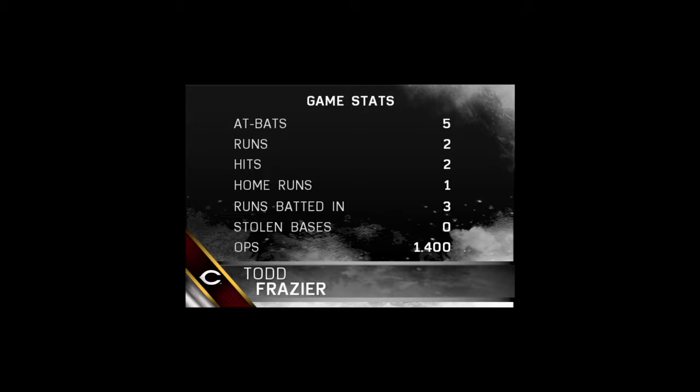So a good offensive showing for these guys, but if we had to pick one player that stood out, that's our man right there. He's our Topps player of the game. Yeah, you see a couple of hits for him in the ball game. This one was tight throughout, but in the end, he really helped lead his guys to this victory.